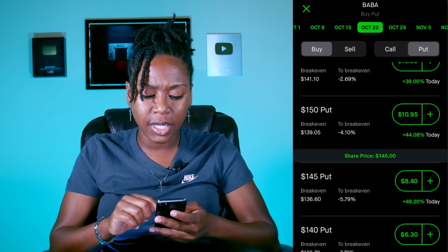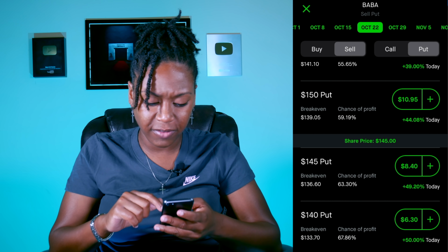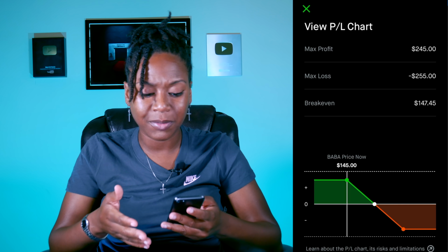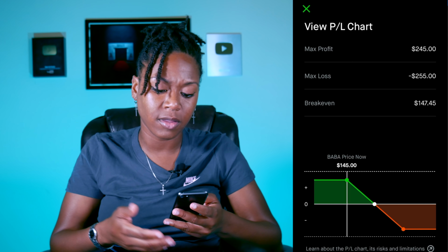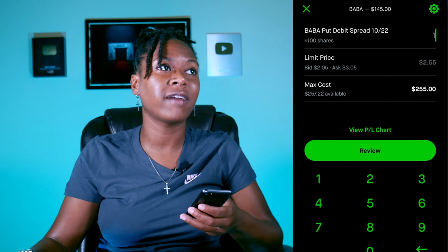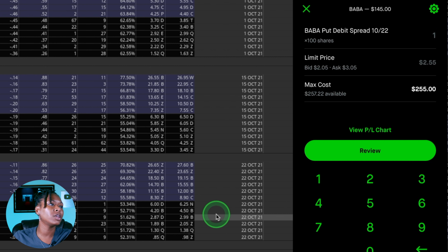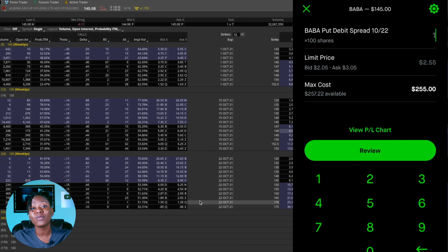And for my puts, I'm going to sell the 145, buy the 150. With this one, the maximum profit is going to be 245, and the most you can lose is 255. So 255 to get into this play, versus paying 600, 400, or you could buy out of the money and get one for 105, 130, but it really just depends on what you want to do. You can buy out of the money, or you can do a debit spread, whichever works for you.